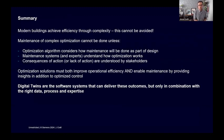So in summary, before we get to questions, kind of bring it all together here. Modern buildings are only going to be able to achieve the levels of efficiency required for customers to achieve lofty sustainability goals through complexity. This is not going to be avoided. The complexity is not going anywhere. This means that we need to be thinking about how to maintain the high levels of performance of these complex systems when designing our strategies.